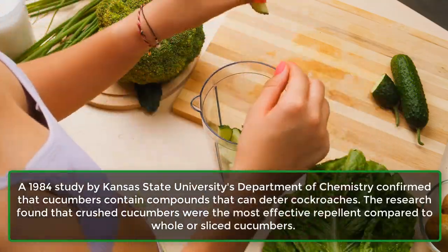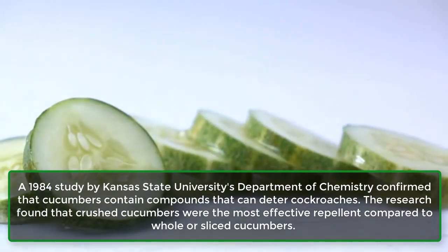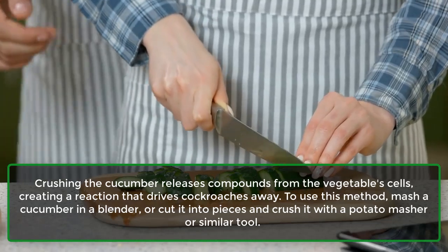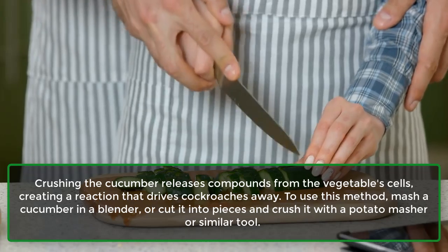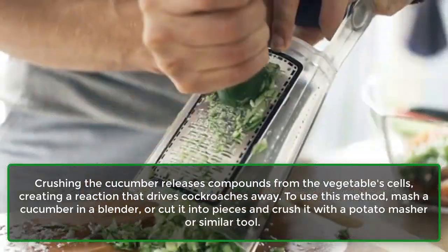A 1984 study by Kansas State University's Department of Chemistry confirmed that cucumbers contain compounds that can deter cockroaches. The research found that crushed cucumbers were the most effective repellent compared to whole or sliced cucumbers. Crushing the cucumber releases compounds from the vegetable cells, creating a reaction that drives cockroaches away. To use this method, mash a cucumber in a blender, or cut it into pieces and crush it with a potato masher or similar tool.